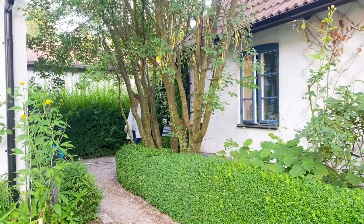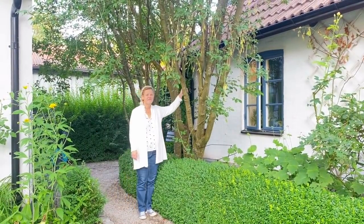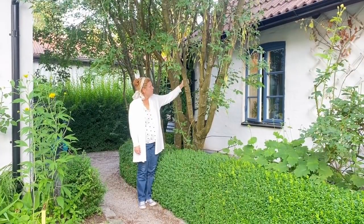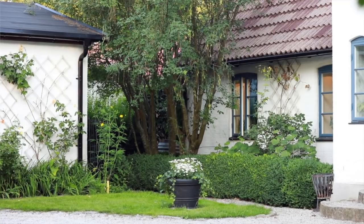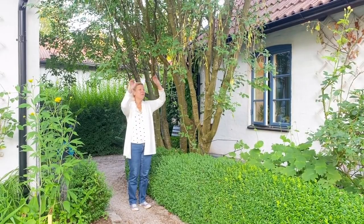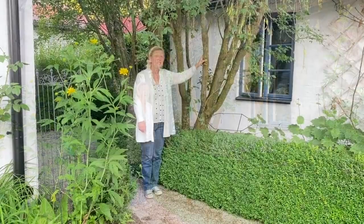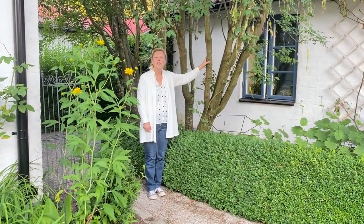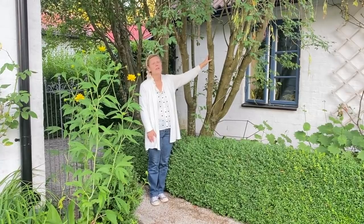Now we will go and look at something else that I think I have in common with Linda. It's one of the things I love to do in the garden. I love to prune, and I love trunks of all kinds. And I know Linda said the same in her videos. To prune so that you have a roof over the head, but still you can plant other things underneath. So this is a laburnum, golden chain tree, and it is magnificent in spring when it flowers.